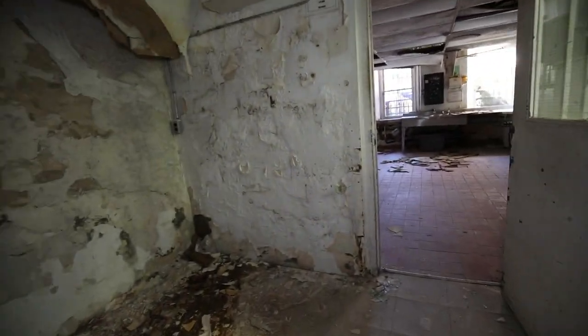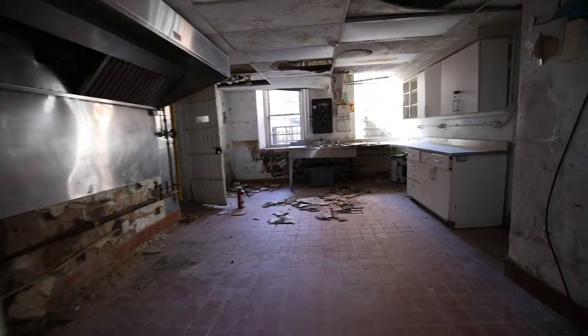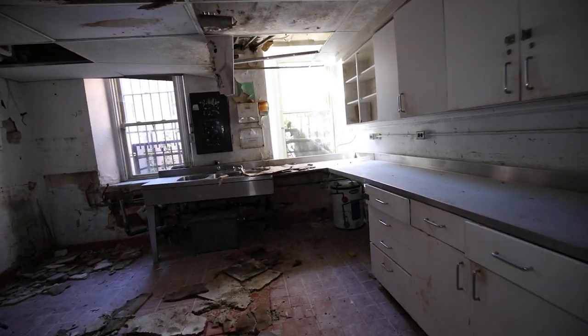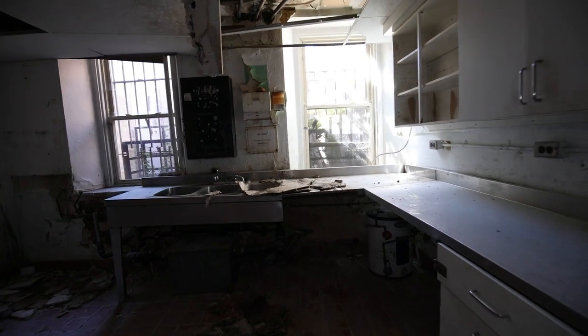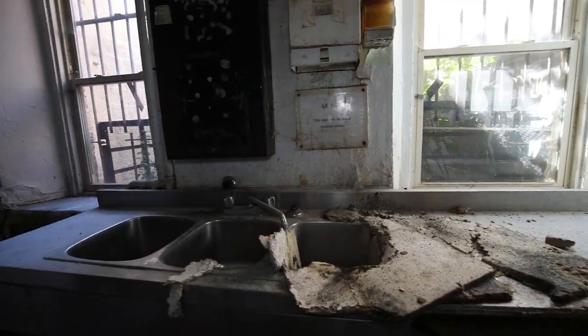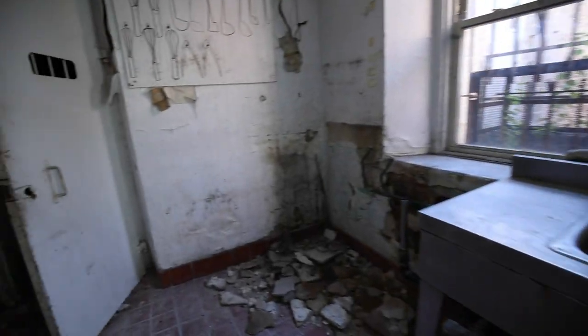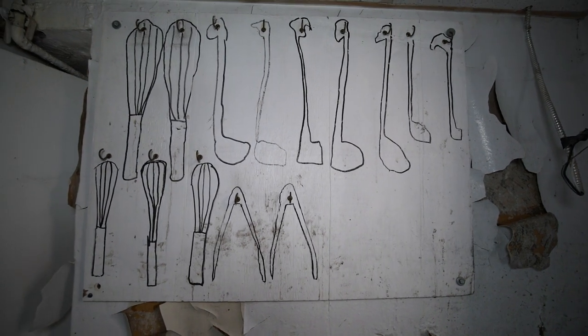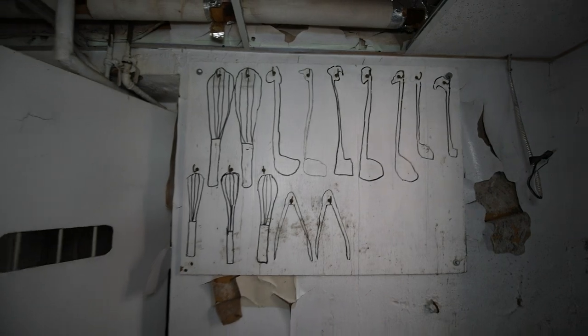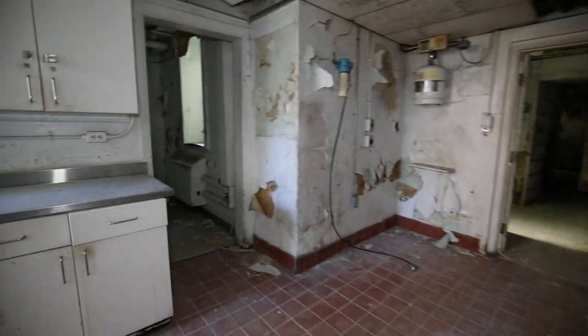So, heading into the kitchen here. All staff, the sink is only for hand washing, please. Okay, makes sense. Never seen that before. I've seen it for tools, but not for kitchen utensils, where they draw the outline of the piece of equipment.